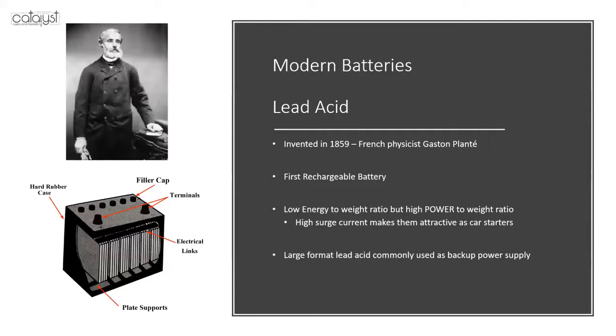Now, moving on from Alessandro Volta, there was quite a bit of work being done on electricity and on battery storage. And in 1859, French physicist Gaston Planté discovered the lead-acid battery, which was also the first rechargeable battery ever discovered. In fact, the lead acid battery has had such longevity that we still see it today. It actually makes up the majority of battery storage in the world.